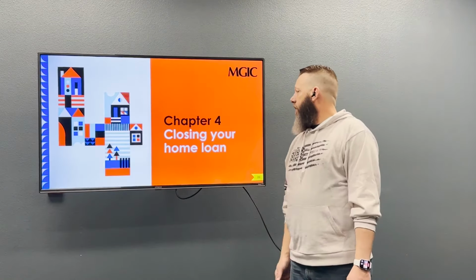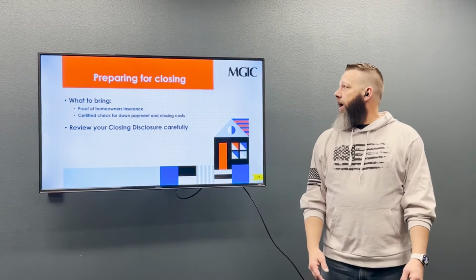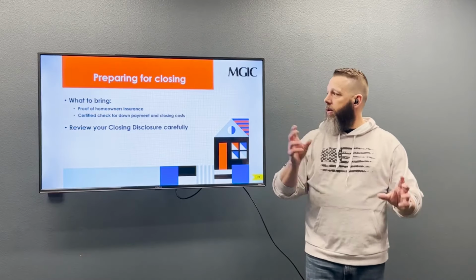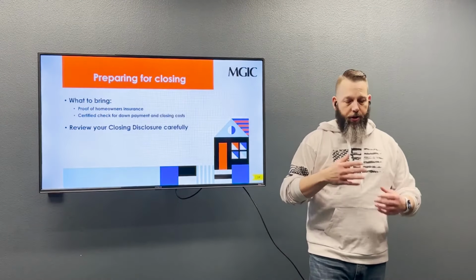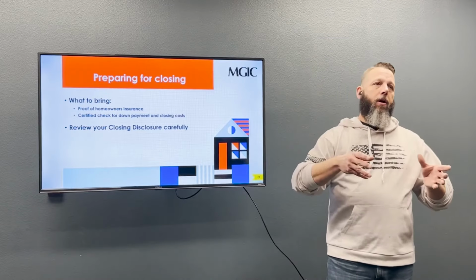So once we get through the underwriter, we're going to get ready to close on the home loan, and that's a pretty simple process. Much like the loan estimate you got at the beginning, you're going to get what's called a closing disclosure, or a CD. That has to go out a certain amount of time before you can close on your loan, and it's going to look very similar to the loan estimate.